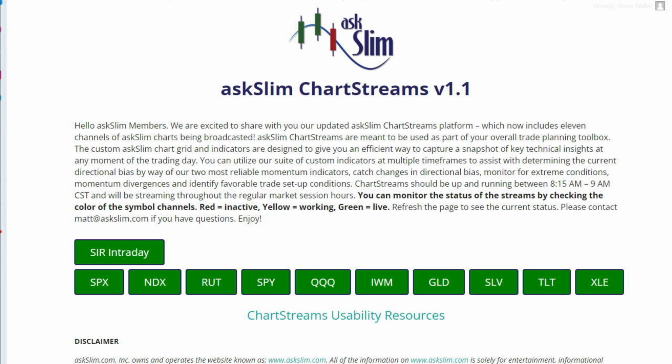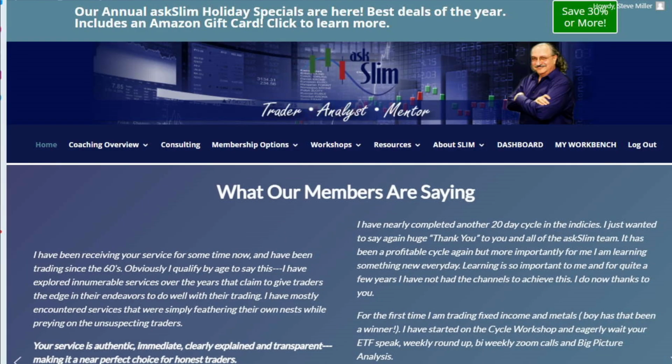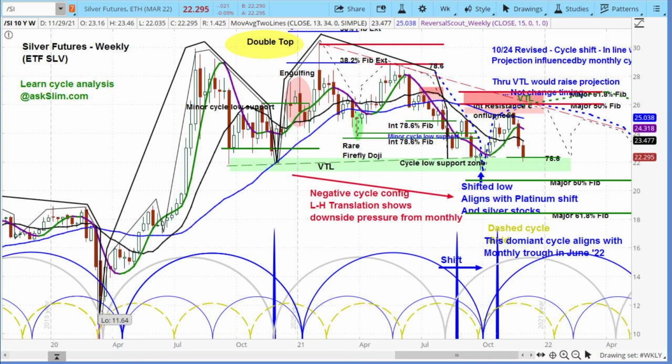So wanted to show you this, show you the condition of the silver market as you look at that. Here is our main page, and I'll come right back to that in a moment. So that's a look at silver.